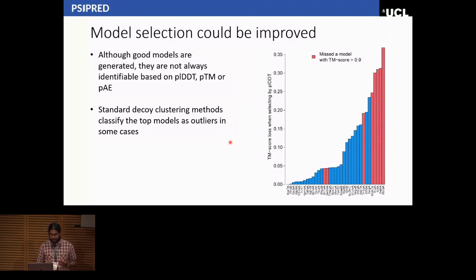They can't always be identified, and this is a terribly inefficient way of doing it, particularly if you want to update the AlphaFold database. It's just not practical. So there's a need here for some new thinking and new methods, and I'm happy to see that other groups have been doing that as well.